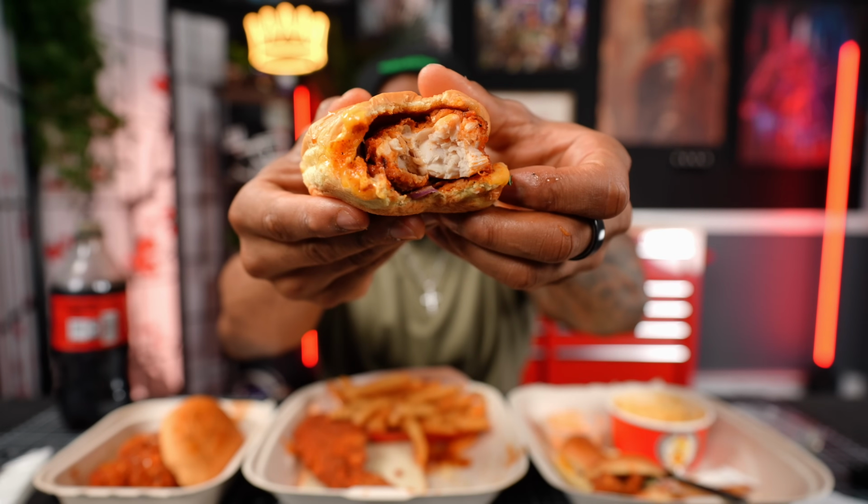Yeah. Listen. Extra hot is the play. I don't feel like I'm eating hot chicken until I get extra hot. You can see the difference. Giant piece of chicken. For me, the spice level's on point. Kale slaw, cheese, honey. Bigger potato bun.